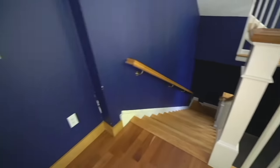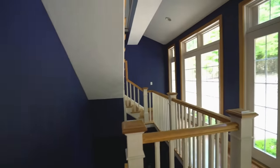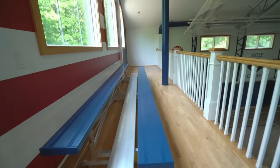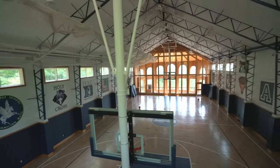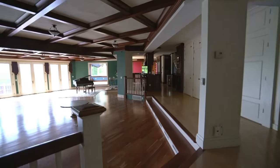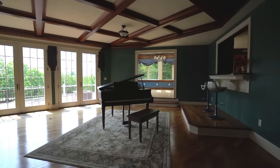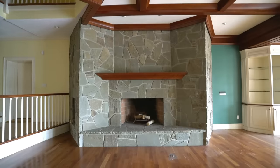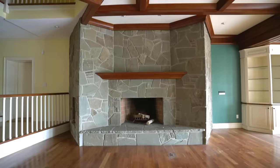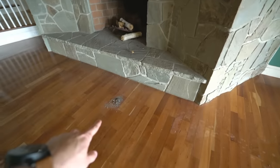So just checked out the basement, back on main level, where the basketball court is. Now we're gonna go upstairs and see how these people live. Oh, this is actually the balcony. You have nice little bleachers up here. It's not that artificial stone, that's the real deal right there.